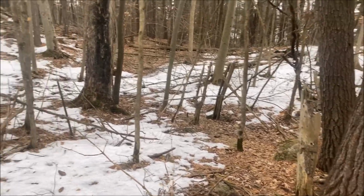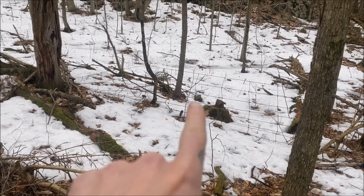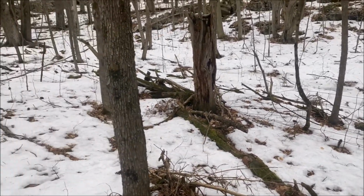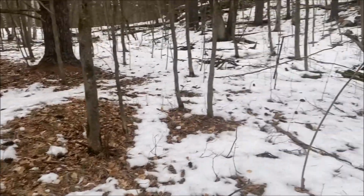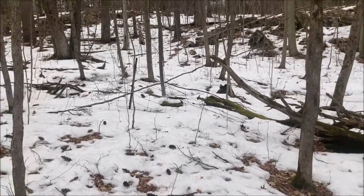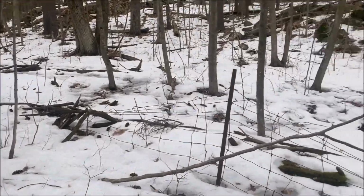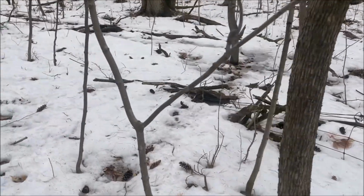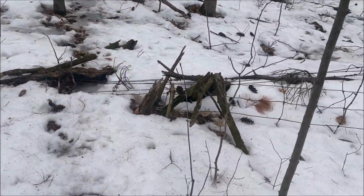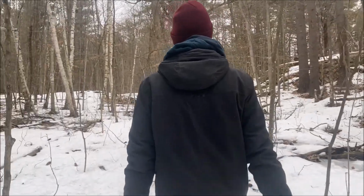So we got to a corner and now it goes up, like I don't know if you could barely see that fence there, but it goes up this way. So this little adventure may have just saved us $3,000. But where does it end? Oh, well, it goes straight into the snow again. I wonder if we're going to actually be able to follow it all the way around the property. That would be pretty cool.